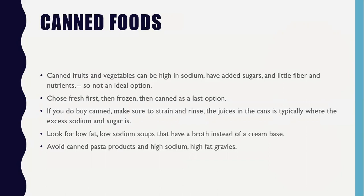So just make sure you strain and rinse it. I mean, even twice wouldn't be a bad idea, and then heat it up there. When it comes to soups, do aim for low fat or low sodium soups that have a broth instead of a cream base. So just be aware of that as well. And then just avoid our canned pasta products and high sodium, high fat gravies.